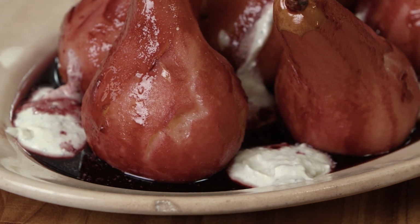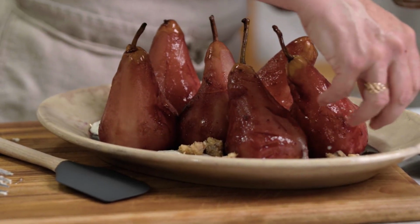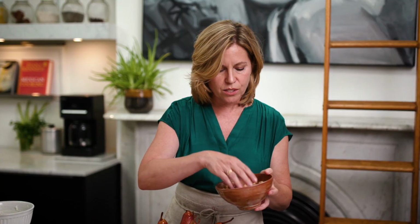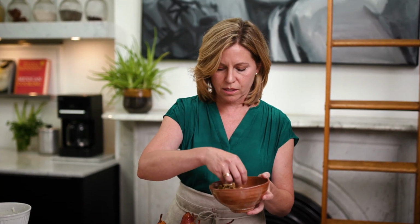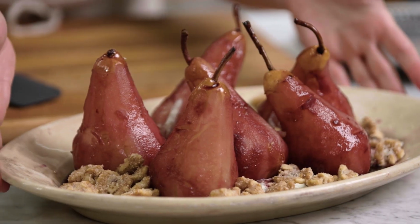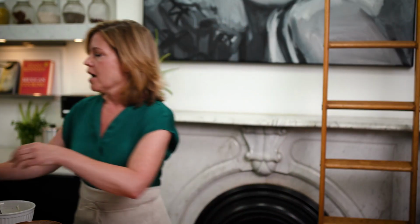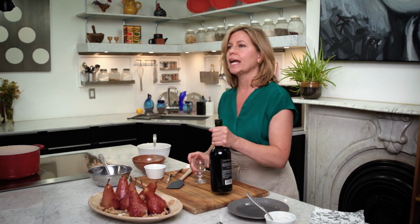Final touch, I have some sugared walnuts. I made these last night so that they would cool down. Three ingredients, just butter, sugar, and walnuts. So here you have it. This is a wonderful dinner party dessert, and if you're going to pair something when you serve this, I would highly recommend pairing a port.